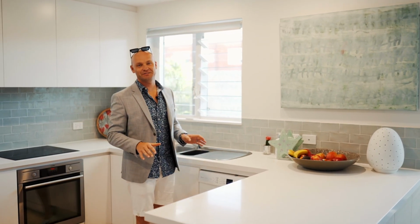This is an excellent example of an entertainer's kitchen. I love the stone bench tops, the fact that you've got the walk-in pantry, and also how it opens to the living and dining areas.